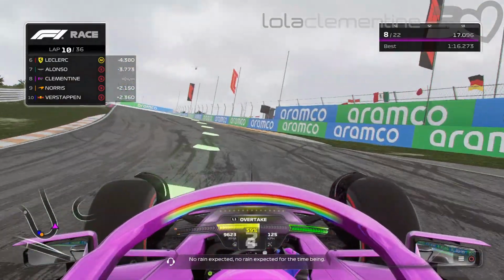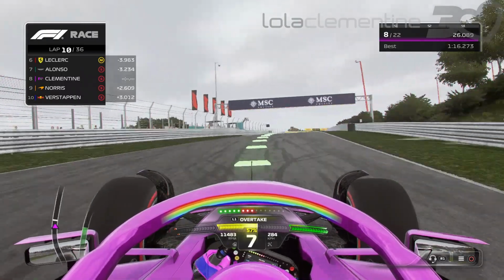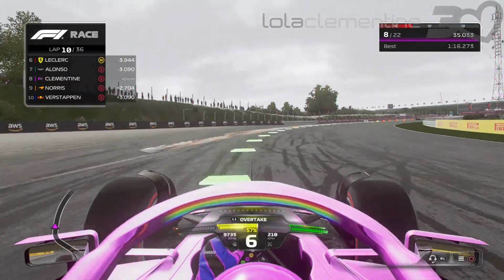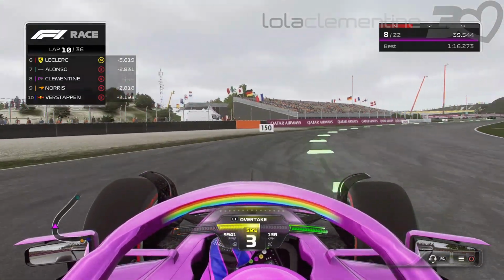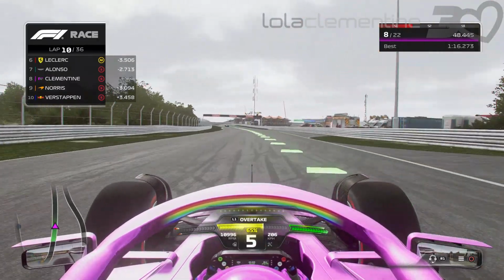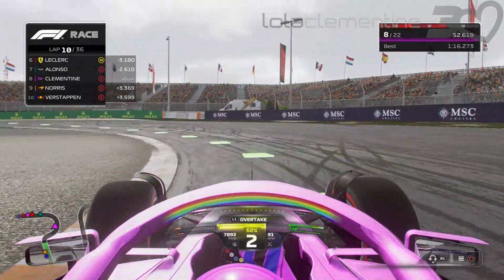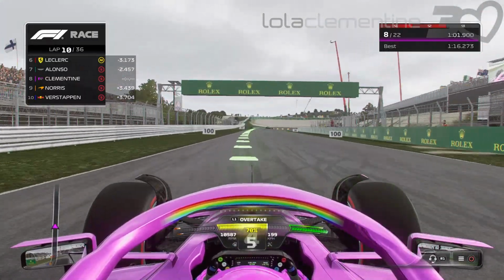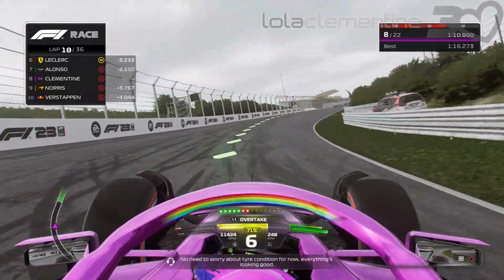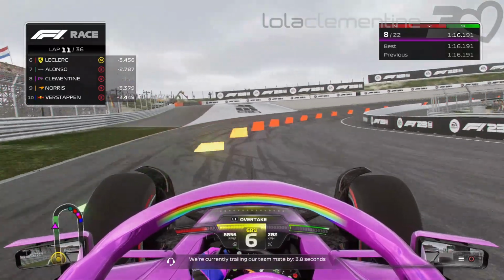No rain expected for the time being. Dryers definitely seem like the fastest tyre at the moment. About the tyre condition for now, everything's looking good. We're currently trailing our teammate by 3.8 seconds.